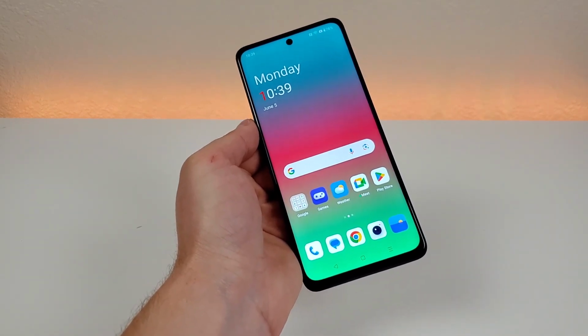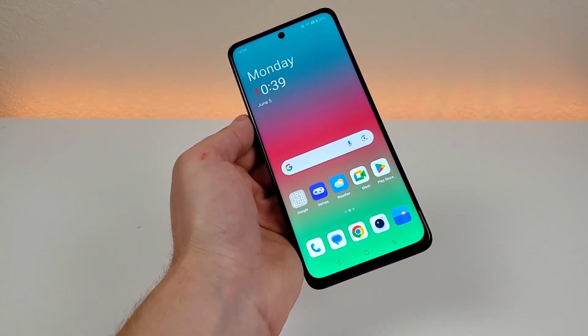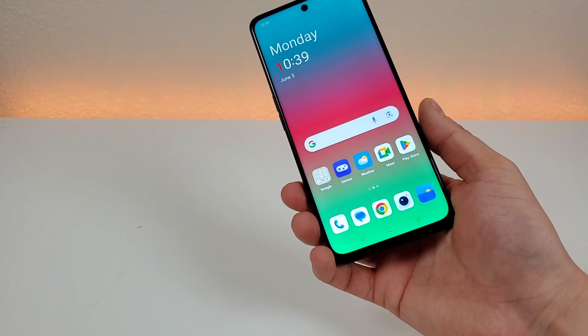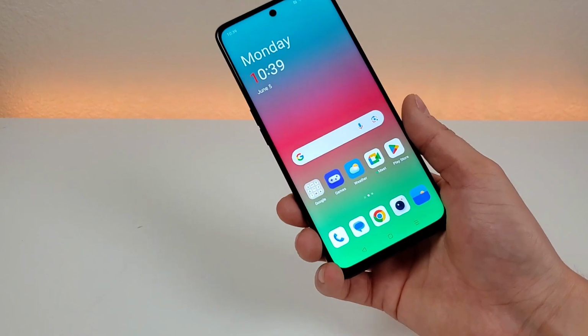It's very unlikely that you're going to find yourself filling up all that storage, and I suppose what you should do is see with your current device how much storage you're using, and then compare that to the capacity of this phone. So for example, if your current phone is only 64 gigs, but you find yourself only using 50 gigs of that, then you're gonna have a lot of extra space here with this device.